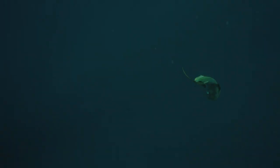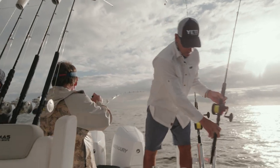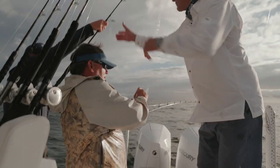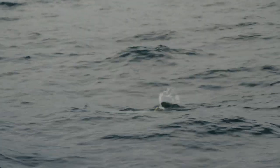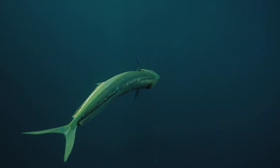Have a gaff right here. This is a nice dolphin. So just hand that bait to George. Let him throw back by my fish. Just anywhere to the right of my line. See if there's another fish with him. I don't know. You see the tail of mine coming out of the water? Got the gaff, awesome. It's a nice dolphin, like an 8-10 pounder.